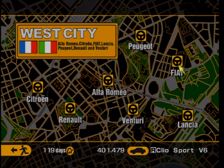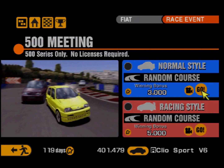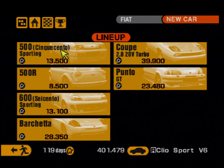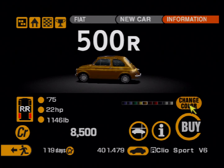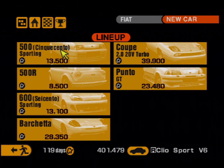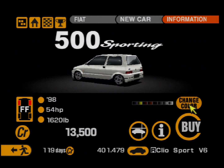Alright, so we got Italian cars here. We got French cars here. That's right, it's the 500 Cup. There's the different types of 500s here. Cinquecento. You can have this, which would be a truly unique car to motor around in, but is definitely way slower. 11, whatever it was. Although this isn't great either.